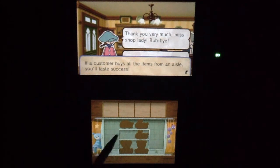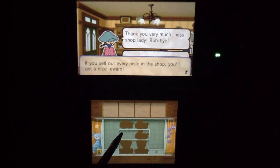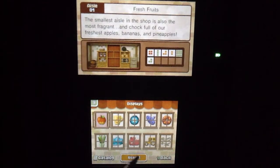Solve the puzzle by getting somebody to buy every item in the shop. So let's get started. Aisle 1, fresh fruits.